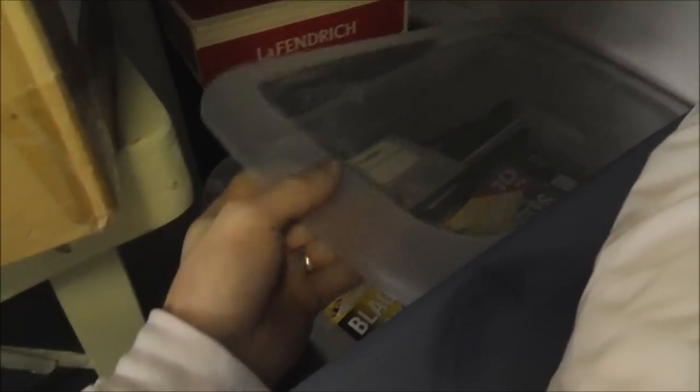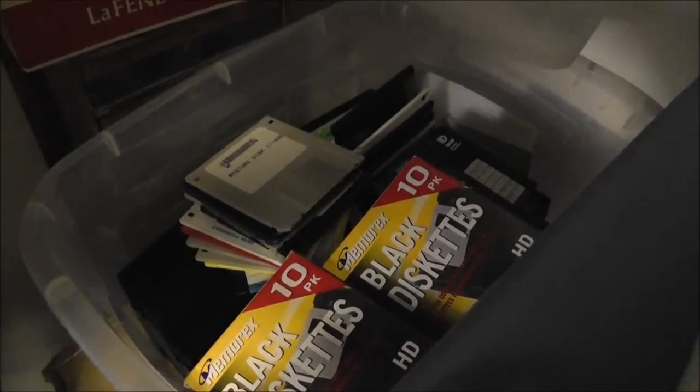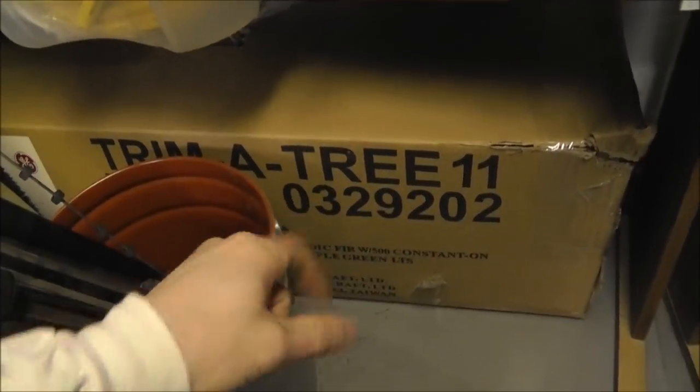This is my random box of floppy disks. Yes. Isn't that awesome? A whole bunch of them. Some of them are games and stuff. Christmas tree.